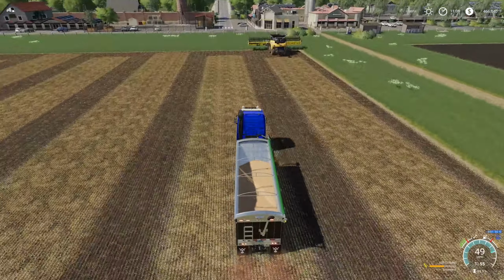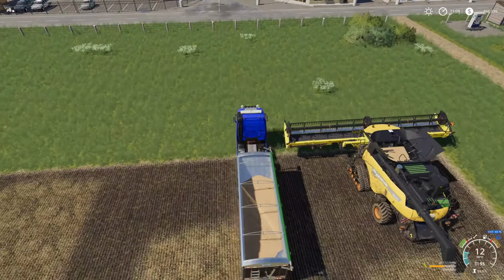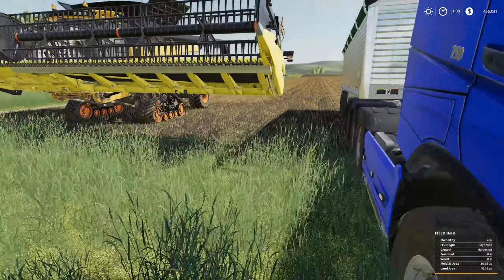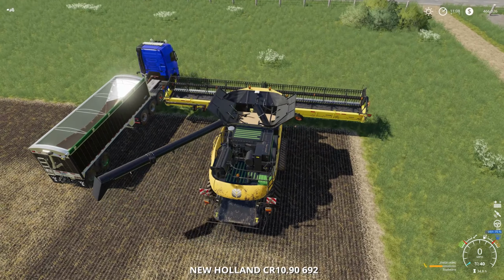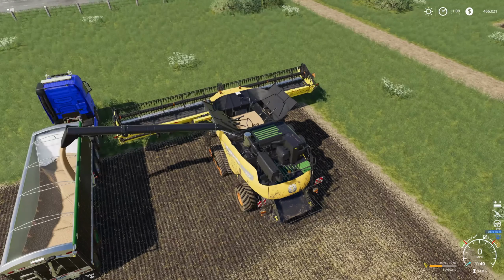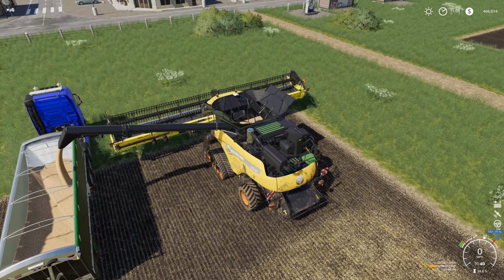All right, let's go empty out the combine. I don't know if it'll be enough to fill up this trailer. Probably not. I will start the engine because I will take the combine out of here after I finish unloading. And when I'm driving the combine over, I'll have a quick look at the silo board out front and see if the soybeans are there.